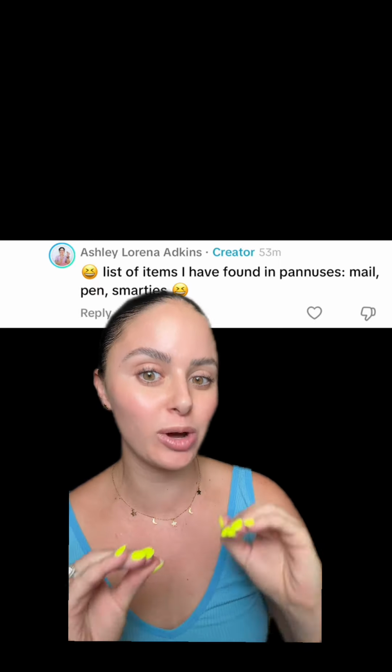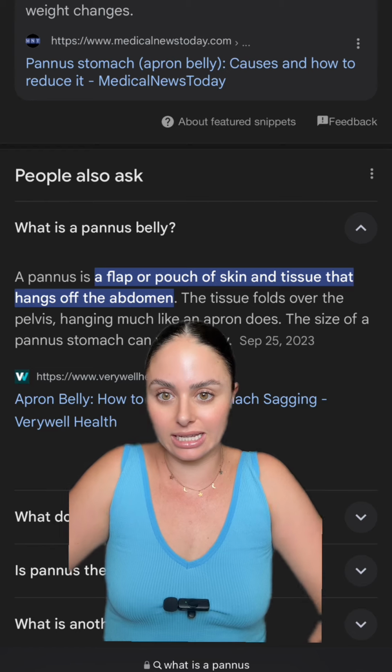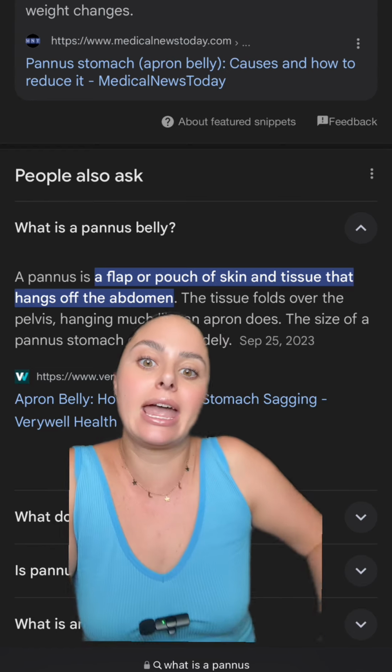were letting me know what you have found in Pannuses over the years, and I have to make a video of this. If you don't know what a Pannus is, it's that flap or pouch of skin that is on a patient's abdomen that kind of hangs over.